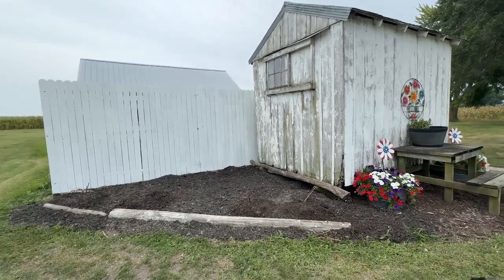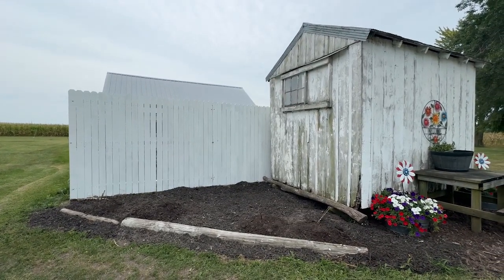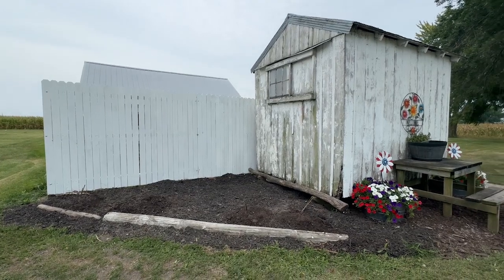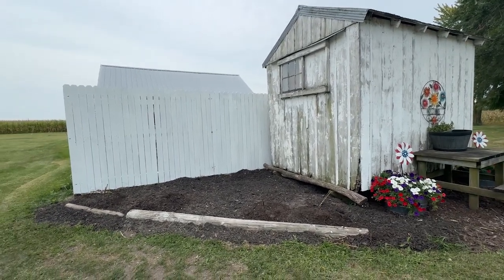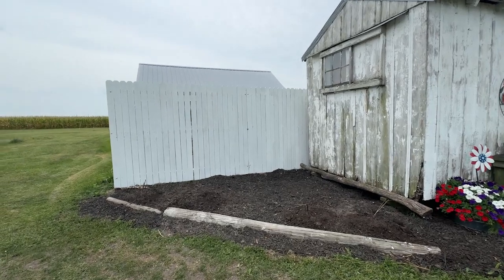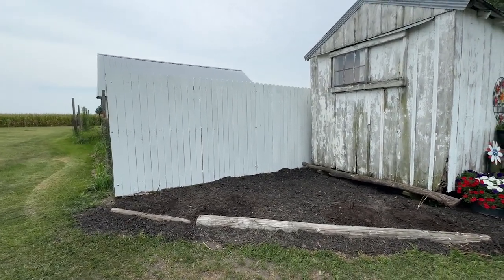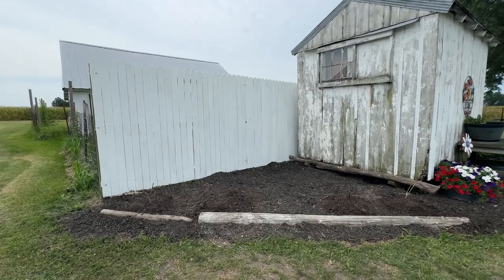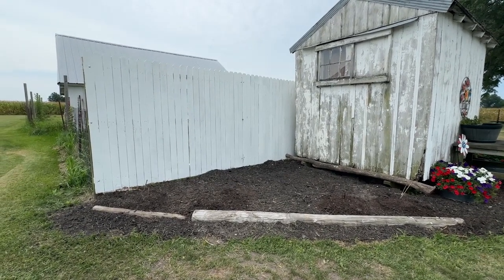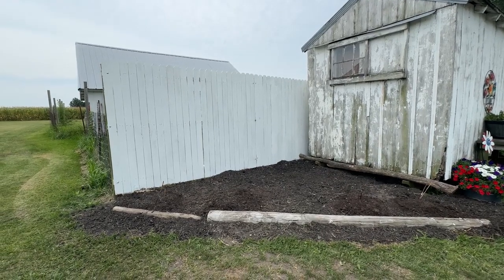Okay, and so what I think I'm going to be doing with this fence is adding some whimsical metal art. I like metal art, and I want it to be fun over here in this corner. So not only will it provide a nice backdrop for any shrubs or plants I put in there, but it'll be a place that I can display some fun garden art.